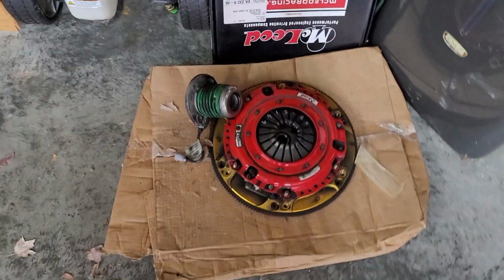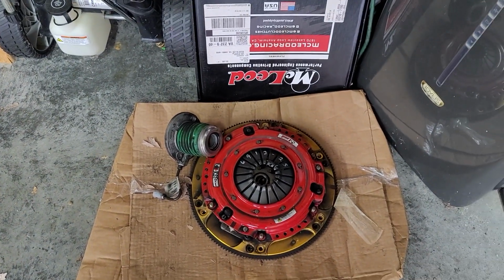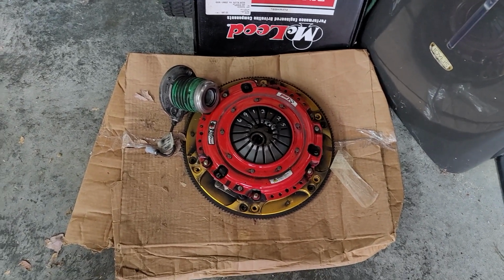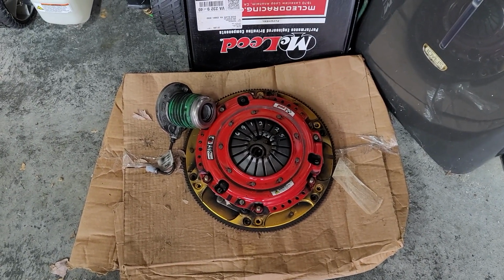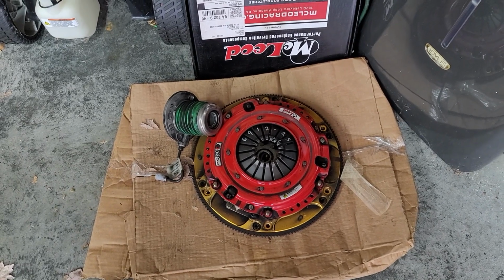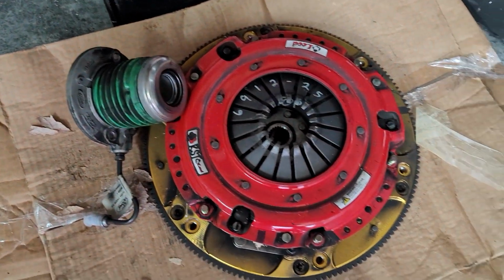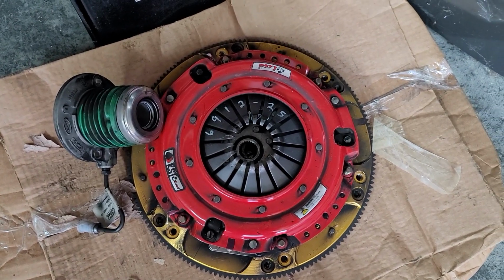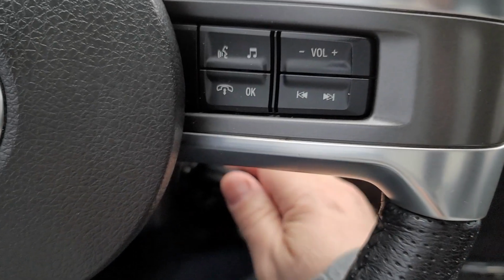I still got to work with this thing. And that right there, you can't find one of those right now. It is a throwout bearing or slave cylinder, whichever way you want to say it. It's a Ford part. They've been on national back order for a while. I talked to Ford today, and they're going to go ahead and order me one just in case. But it still won't be till the end of the month. And this is from the old clutch. I still need to send this over to McLeod to get rebuilt. So eventually I'll have this one as a spare, I guess. All right, let's start up and see if it makes any weird noises.